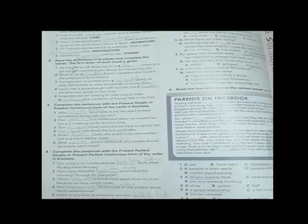Exercise 5, choose the correct answer. Number 1, letter B, are you wearing a new t-shirt? Number 2, we lost touch when my family moved to Bristol. Lost touch. Number 3, letter C, nothing special. I have been writing an email to Lucy. Number 4, letter C, jealous. I guess Tom must be really jealous now that his brother has inherited a cottage from their aunt. That's why he is jealous.